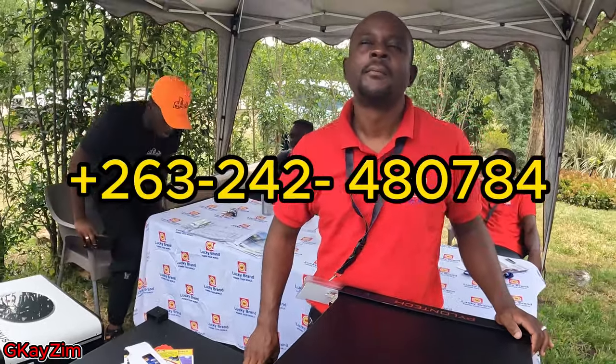So what's the advantage of having a lithium battery? The lifespan, compared to lead acid. You get more lifespan, more power out of it, and the charging and discharge current is higher compared to lead acid batteries. Lithium is the best in terms of lifespan. A battery can easily last you 10 plus years.